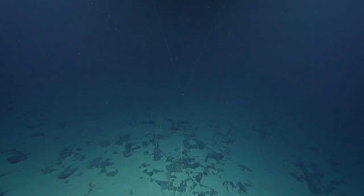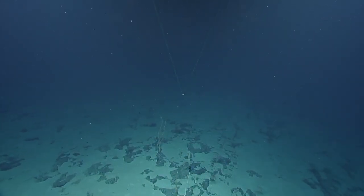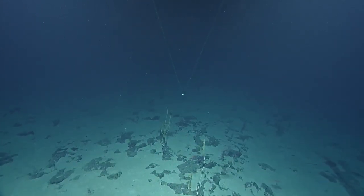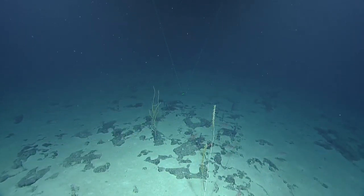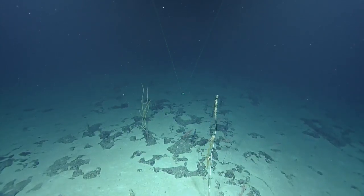I haven't seen very many fish this time. We've seen a couple scatter out of the way, but at least in this final few hours we've been on the surface, on the top of the seamount, hardly any.